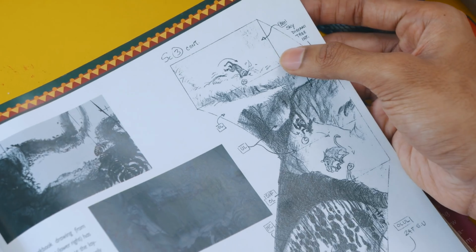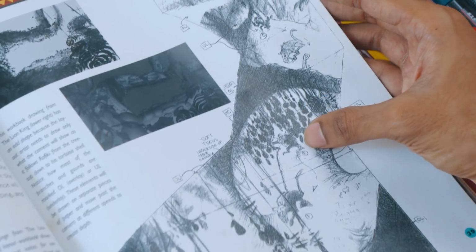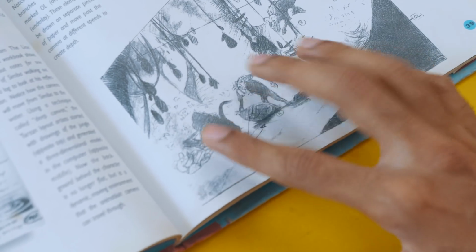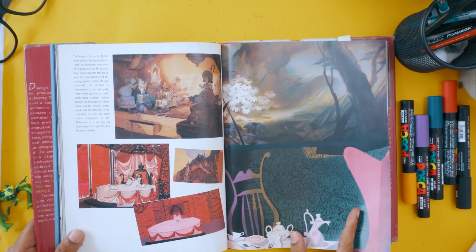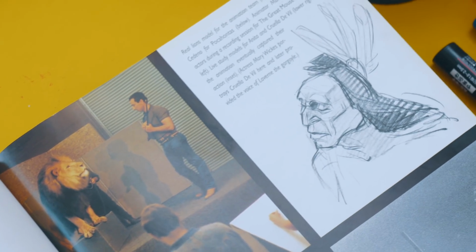And they show the process of how a scene from Lion King is made, right? One of the famous scenes where, what's that monkey's name? Jesus, I forgot that monkey's name. So yeah, they show how they storyboarded, how the camera moves and things like that, and the backgrounds are hand painted. An actor prepares, which is pretty much a real line right here, and animators are sketching and looking at the line.